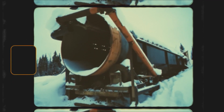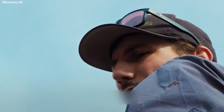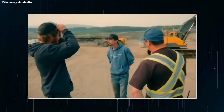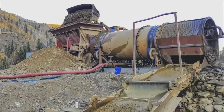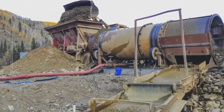Something about the way it sat, tilted just a little, like someone had planned to come back and never did. It looked like it had been dropped there on purpose, not just forgotten. But what Parker didn't know, what he couldn't know, was that the machine wasn't the only thing left behind. The machine was a trommel, a kind used to wash dirt and rocks to find gold.